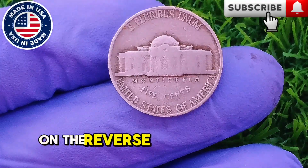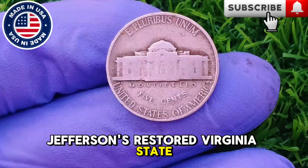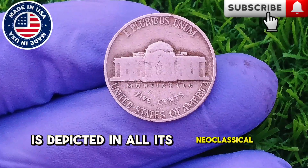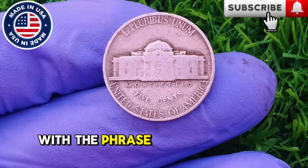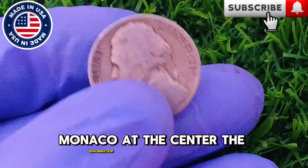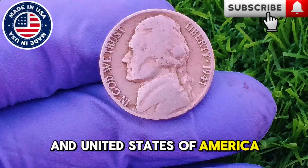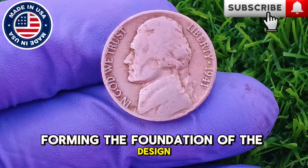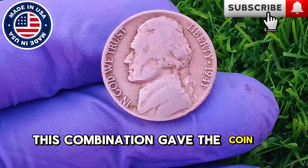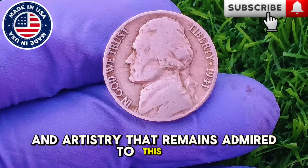On the reverse, the grandeur of Monticello, Jefferson's historic Virginia estate, is depicted in all its neoclassical beauty, with the phrase "E pluribus unum" at the top, Monticello at the center, the denomination 5 cents below, and United States of America forming the foundation of the design. This combination gave the coin a balance of patriotism and artistry that remains admired to this day.